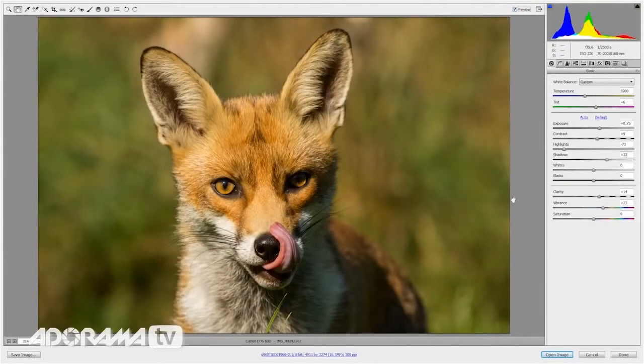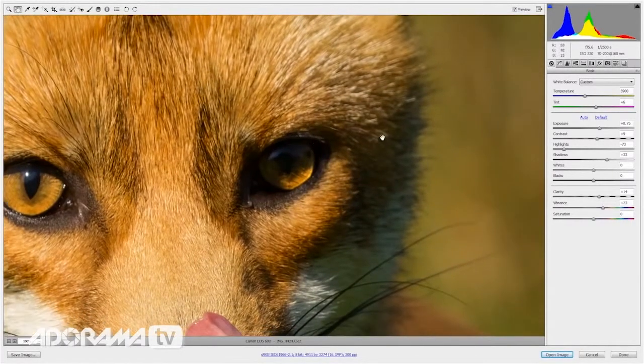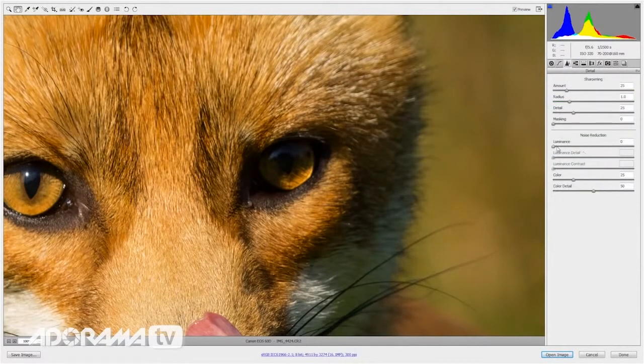Not a massive change. Now, because I've moved those sliders quite far, it's worth just having a close look and just checking for noise. There is a little bit of noise, as I might expect. So I'll jump to the Detail tab and I'll just reduce the noise down a wee bit like that.